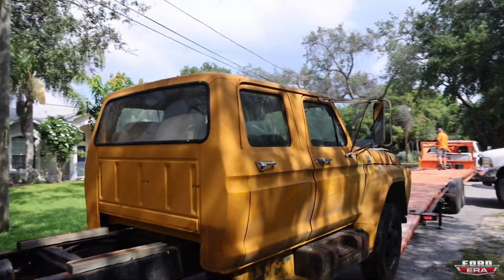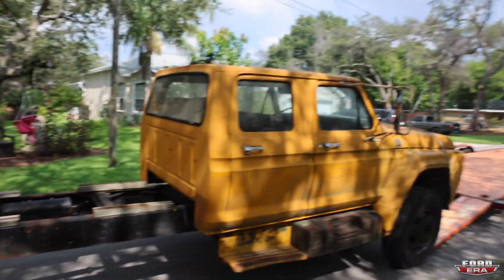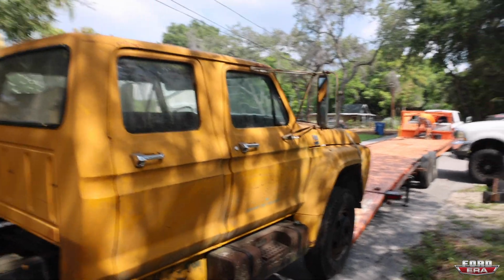I was going to turn this into a car hauler and build like a ramp bed for it, but James made an offer I can't refuse. And that goes for everybody.